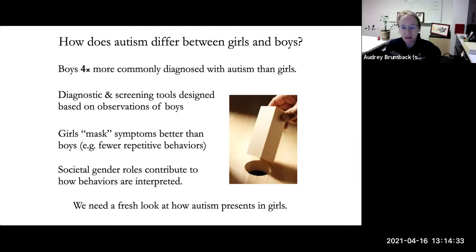I'm seeing lots of teenagers and adults who have been basically misdiagnosed their whole life. And I think that we need to have a fresh look at how we're approaching autism in girls.